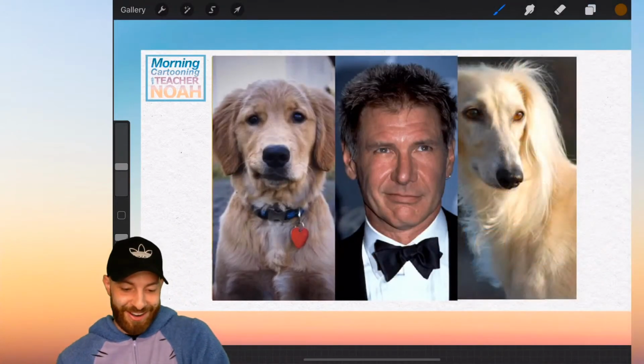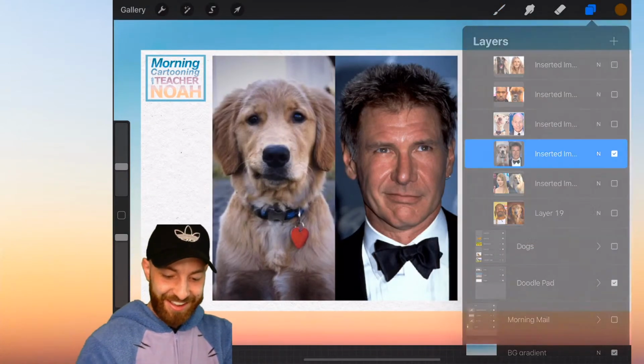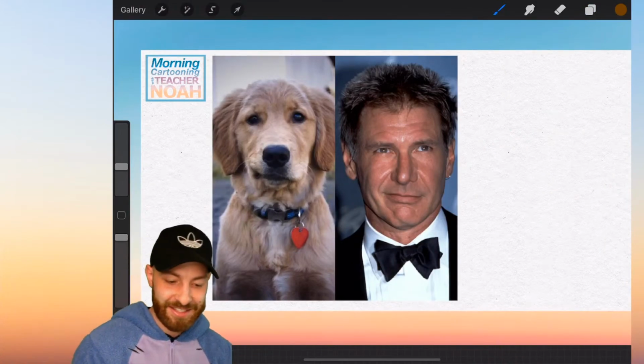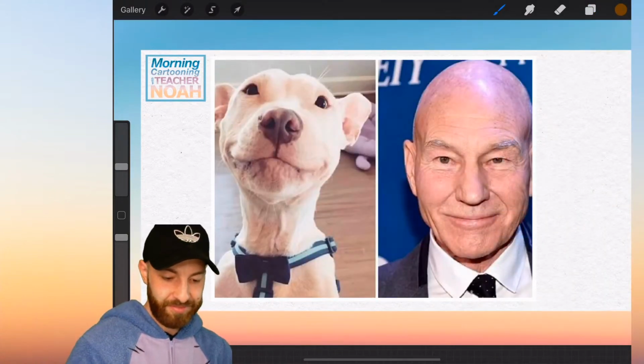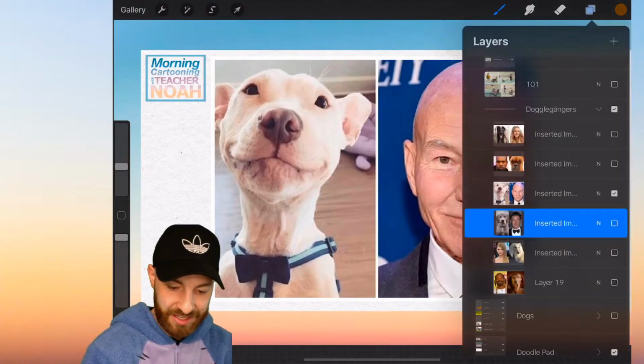Whatever. Harrison Ford. I can't believe I forgot her name. It's so funny. Okay. Harrison Ford as a dog. He's definitely got that side smirk going on. We got Patrick Stewart. I feel like this one was spot on, right? It looks really good, just like him.